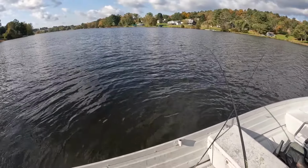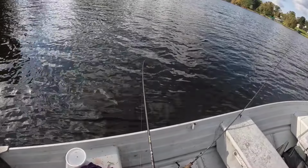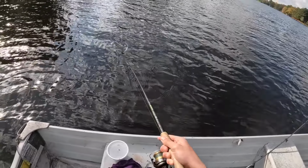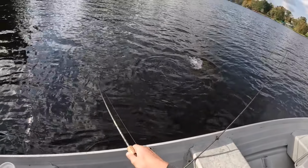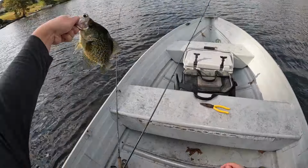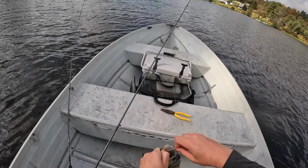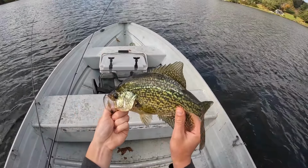This is a weird fish. It feels decent though. This is a fun thing about trolling. You don't know what you're going to hook up to. Whoa. Oh, that's what it is. Wow, wow, wow. That is what I'm talking about. Let's go. Another beauty of a crappie. We want to keep this one too.